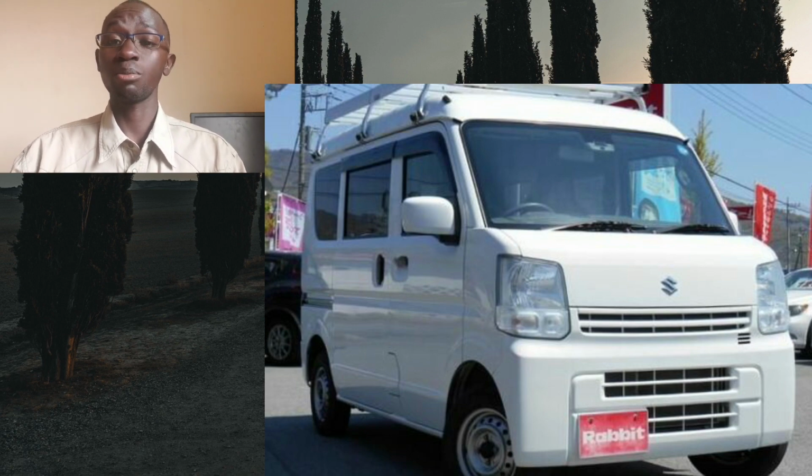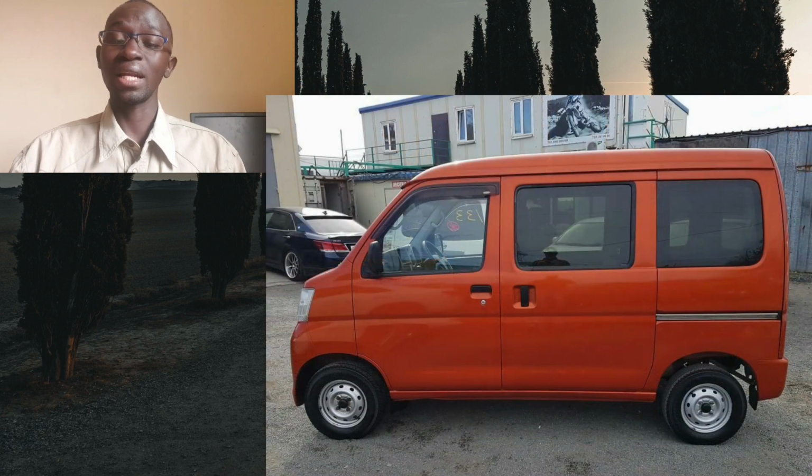These microvans are small city vans that have less than 1000 cc, and they are meant for transportation of light to moderately heavy goods within cities or towns. Some people take them out on slightly longer journeys, which is not necessarily a bad thing as long as you reduce the service intervals and make sure that you are keen on the maintenance.